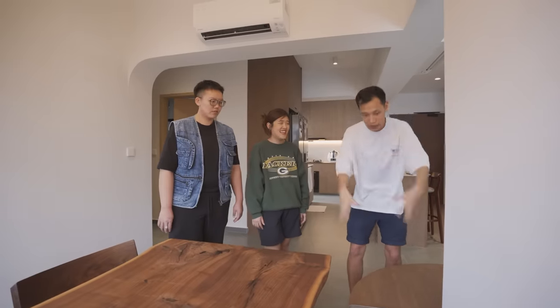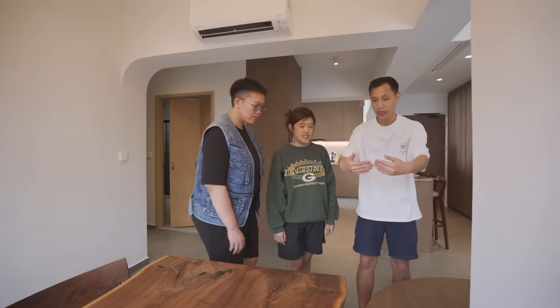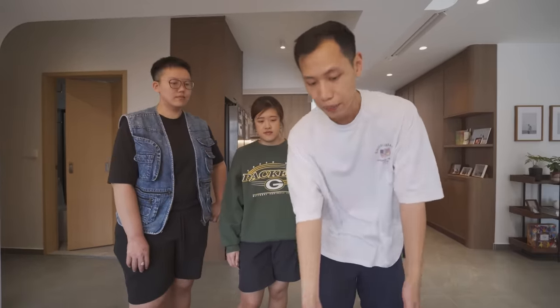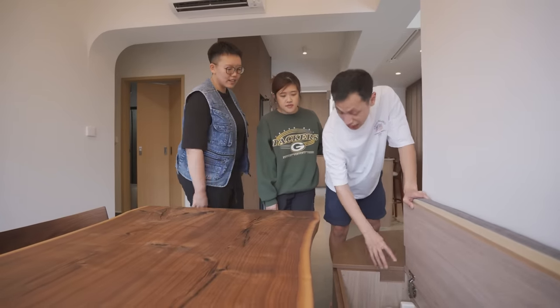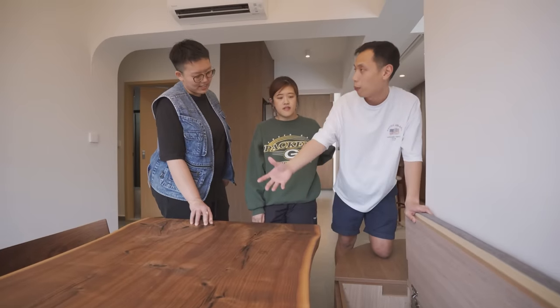Continuing the whole story with the console and very intentional storage areas: in the TV area, it makes sense for the cupboards to come out sideways. But for this one, it's a bit difficult because people will be sitting here, and there's the table leg. So what we do is open it this way, upwards. Wow! Yeah, it's a bit messy now, obviously, but one thing that we intentionally included was plugs, because Nat sometimes will work here, sometimes we'll have hot pot or steamboat.